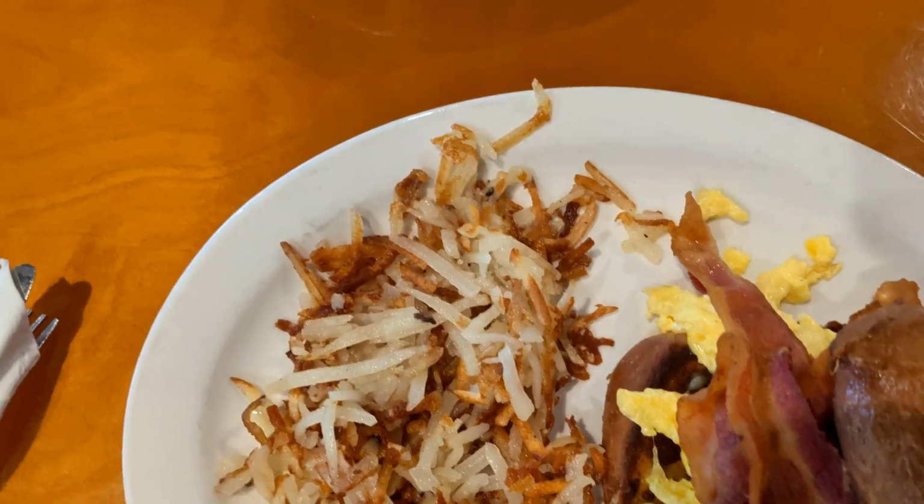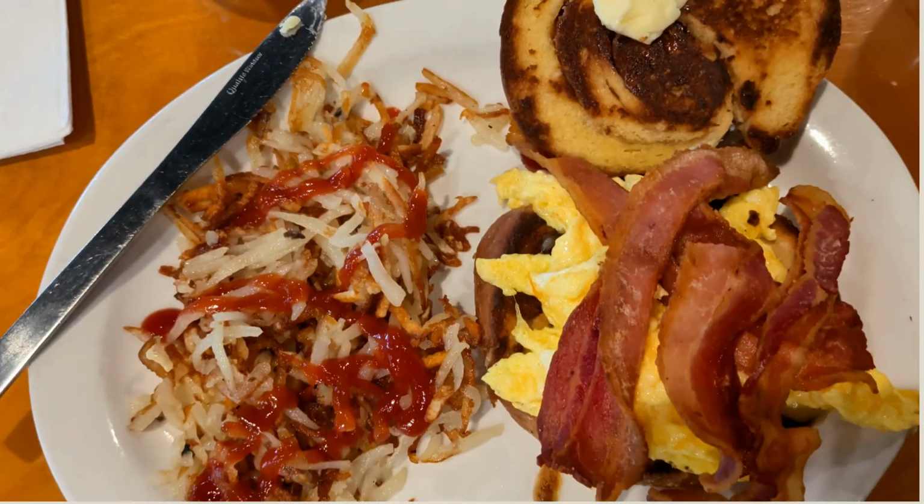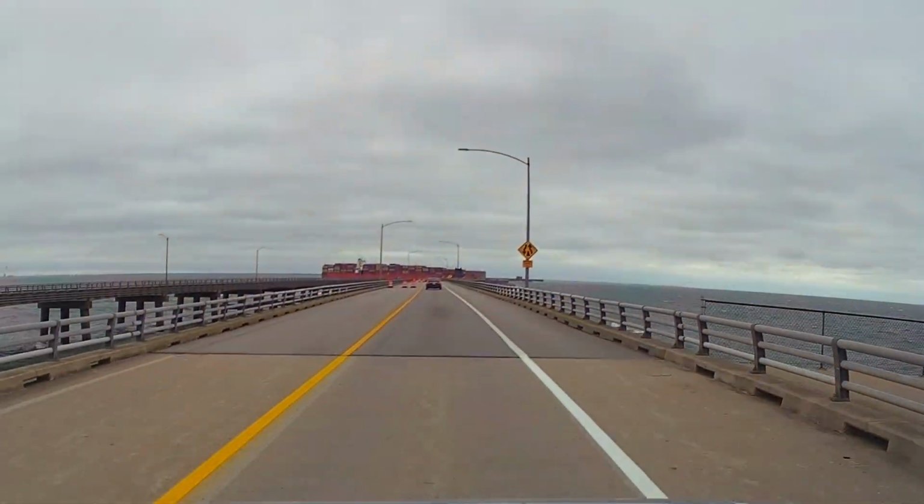Then there's the cinnamon roll breakfast sammy, a warm toasted cinnamon bun, split and filled with scrambled eggs. It's sweet and savory.